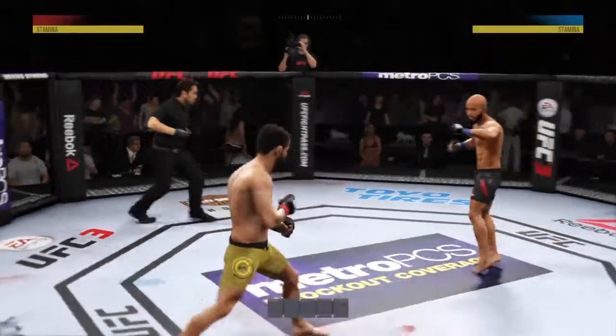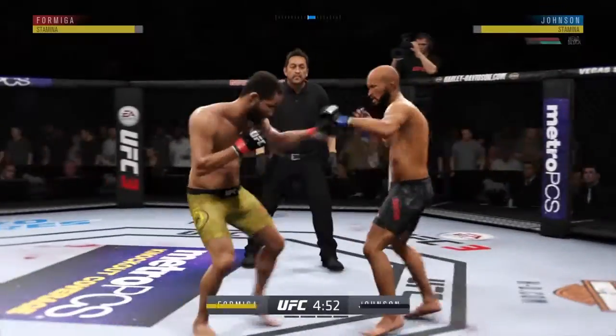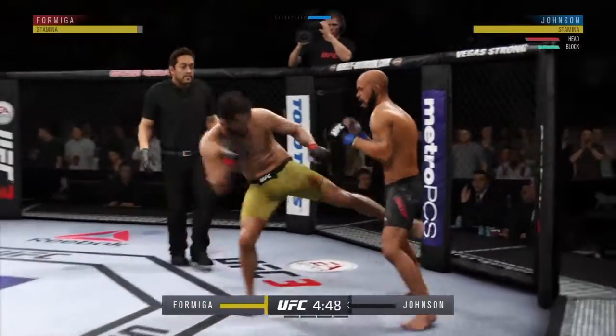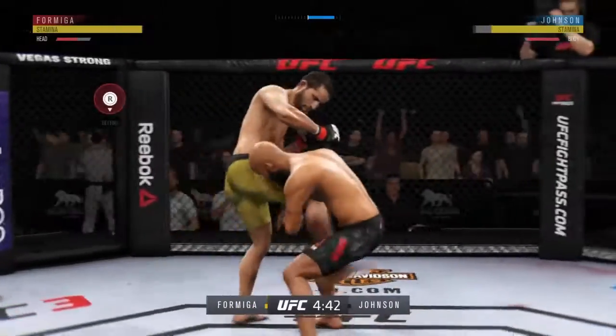All right, here we go. The UFC flyweight title is on the line. This should be good. Opens with the inside leg kick. Nice kicks.